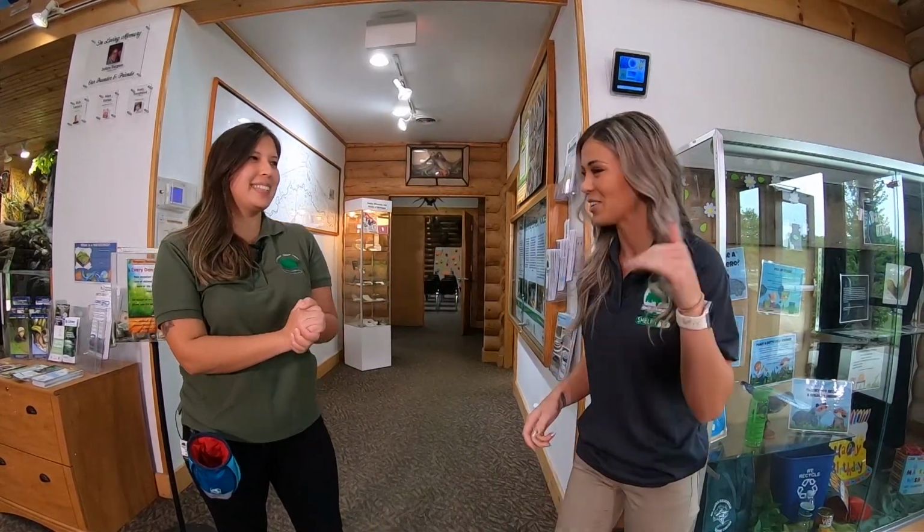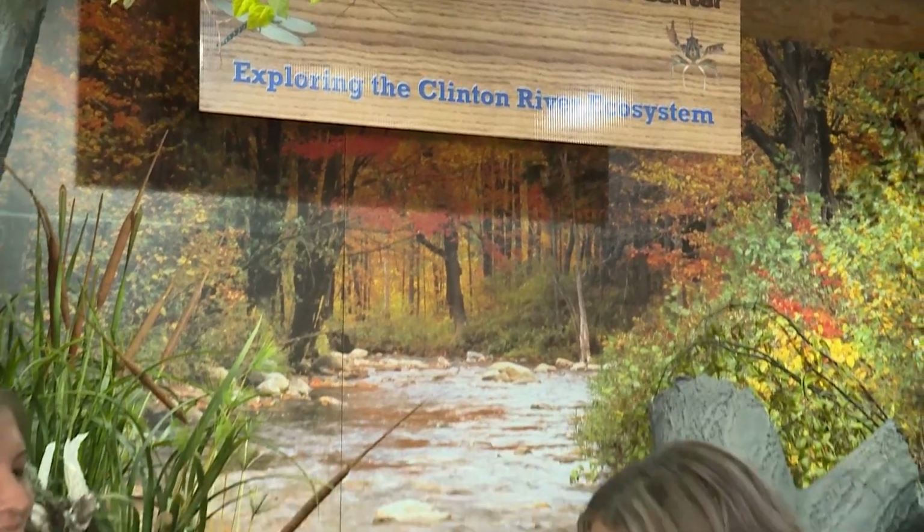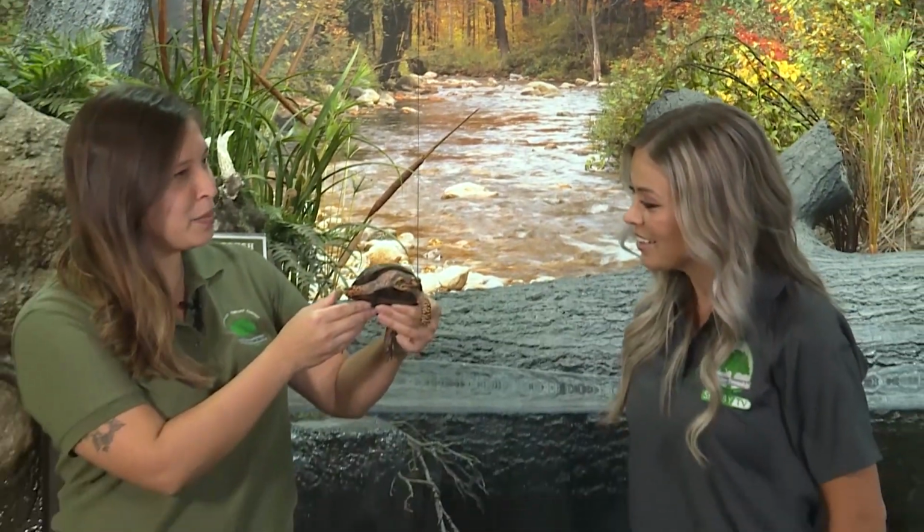Absolutely. So are you ready to show us and tell us all about these animals here? For sure. I have some wonderful friends for you to meet. Awesome. Let's go do it. All right. Lizzie, who do we have here? Here we have Pancake, the eastern box turtle.